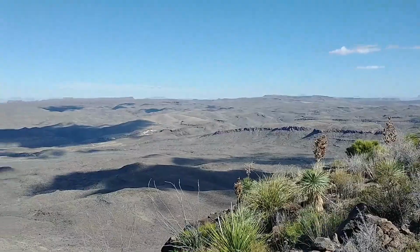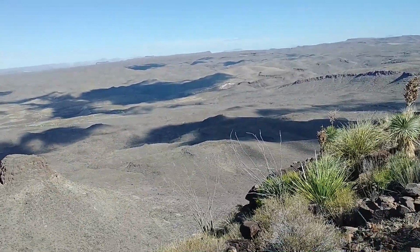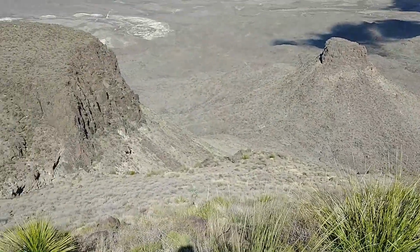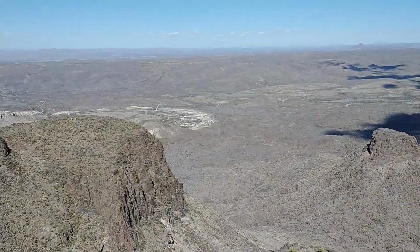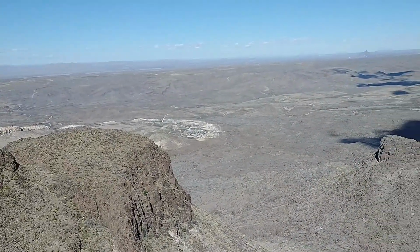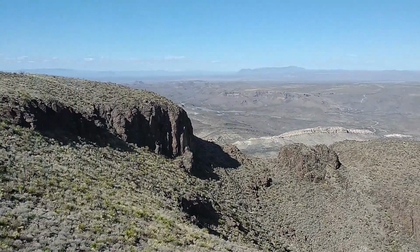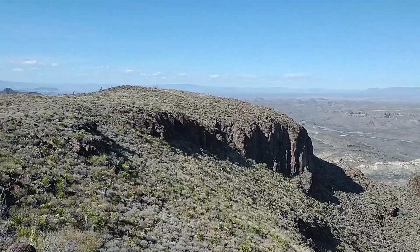Okay guys, I don't know how windy it is on the microphone, but as you can see, we have finally made it to the top of Mota Mountain. This is the view looking towards the north. Going around, you see it's kind of wide up here. We got a lot of room.